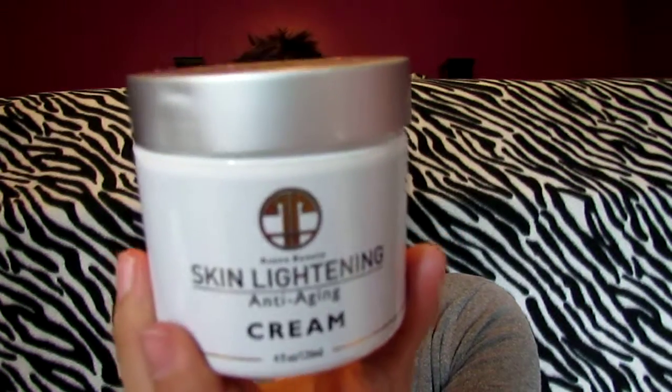But there is that. And then the next thing that I got is another lightening, a skin lightening anti-aging cream as well. Looks like that. The lid won't stay on. I guess I broke it, or maybe it's because this paper's in there and it's all messed up. Who knows? It just looks like a creamy color. It's really kind of runny. It doesn't have any smell either. I've started using this one first on my underarms to see how it goes before I use the other one. So we'll see how that goes.